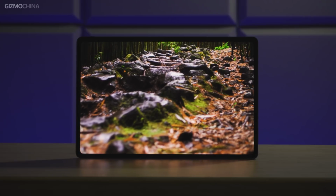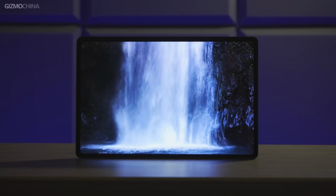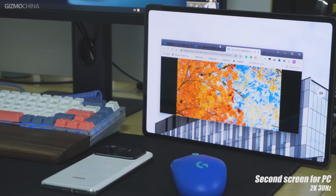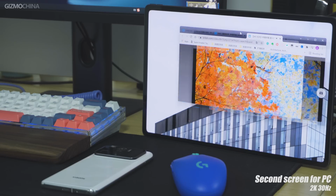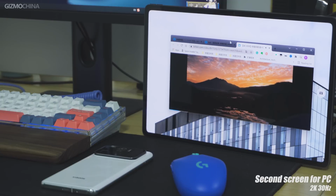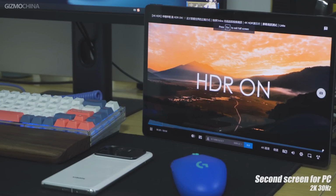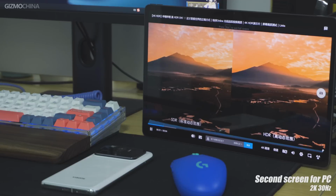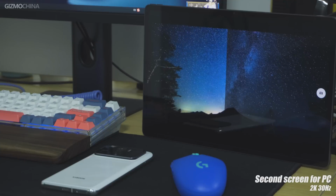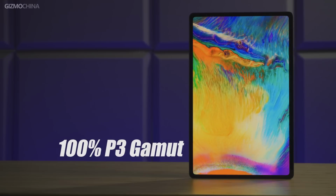And the better color presentation also makes it an excellent option for photo or video editing in the latest ZUI 13 operating system. Users can turn the tablet into a second screen for a PC by wireless connection. However, so far it only supports projection at a 2K 30Hz signal with very obvious latency. And under this mode, the wireless projection cannot really show the strength of this display as it should. For professional image processing, it's also important to note that the tablet supports 100% of the P3 gamut and other gamuts for conversion.